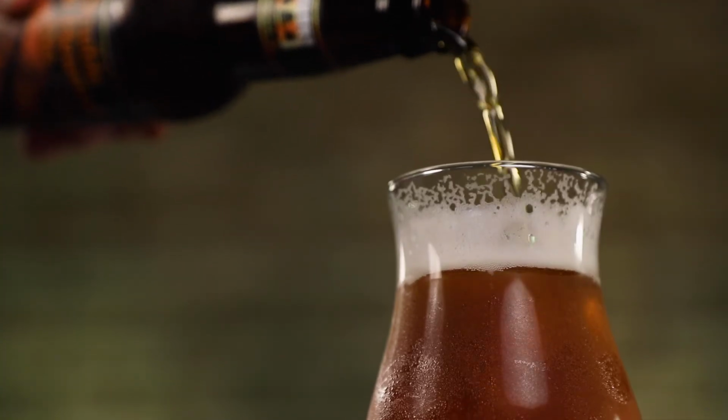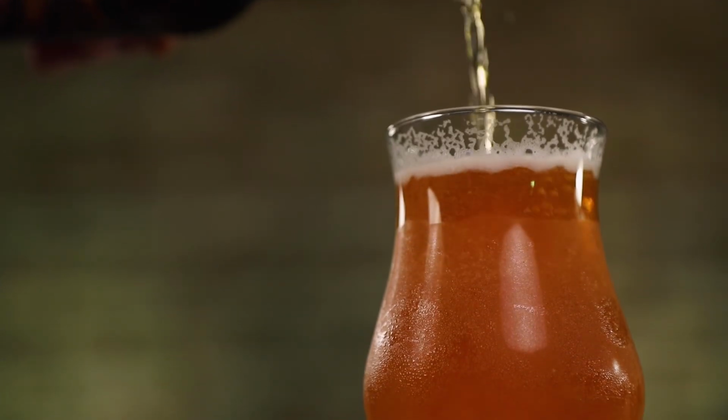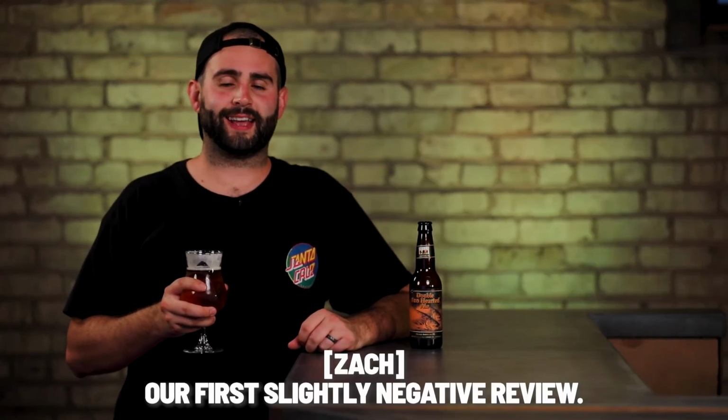Maybe that's because I'm just used to the smooth, effervescent taste of most of Bell's beer, or it's just the huge amounts of heat coming from the massive quantities of Centennial hops that they throw in this bad boy, but I gotta say, this might be the last time I go out of my way to taste through this beer. Our first slightly negative review? Yeah, wow, yeah. Great. I mean, Bell's doesn't care what I have to say.